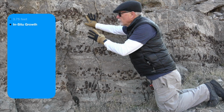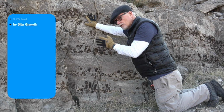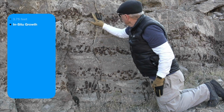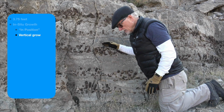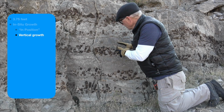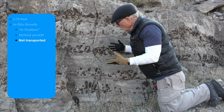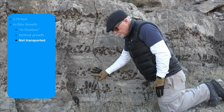Now, like in any forest, there will be a few limbs or branches or trees that might fall over as the growth is going on from waves or other actions in the water. But in general, it's clearly vertically oriented throughout, suggesting that this was an in-position growth. This wasn't a bunch of fossil corals that were tumbled in here or thrown in a jumble by a flood or by a landslide. These corals each grew here.